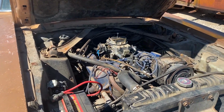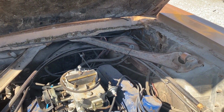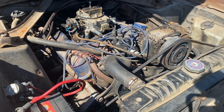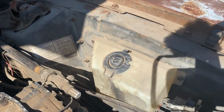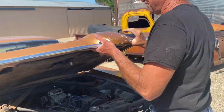The hinges are off, one of them is in the trunk. A little small block Ford, factory air, power steering, power brakes. Just a basic 2-barrel, little small block. Even still got the original washer tank with the Mercury head on the cap. Something kind of cool.